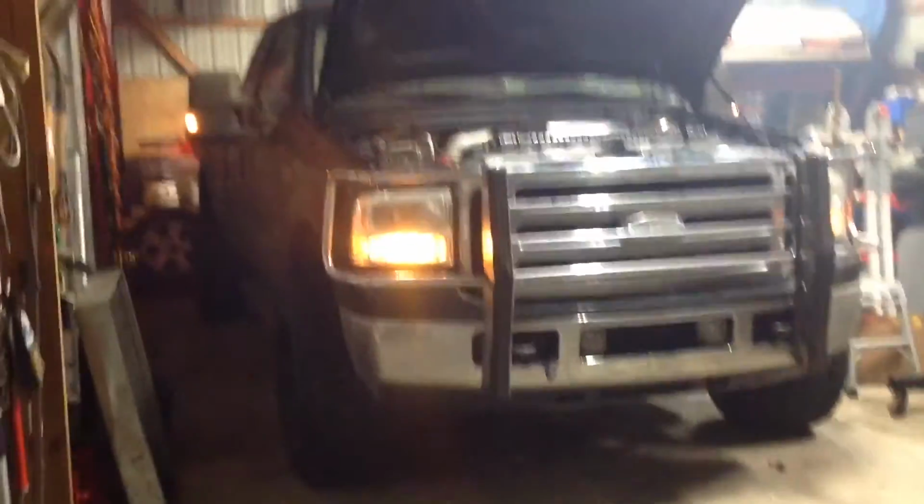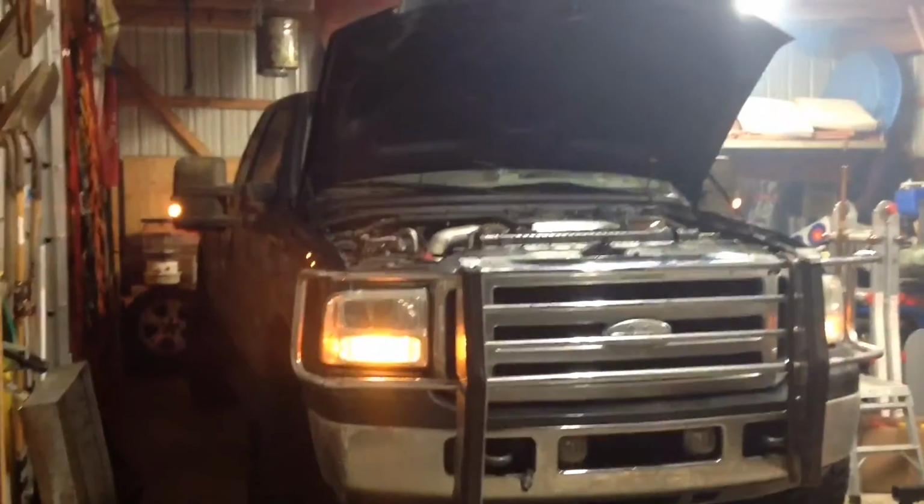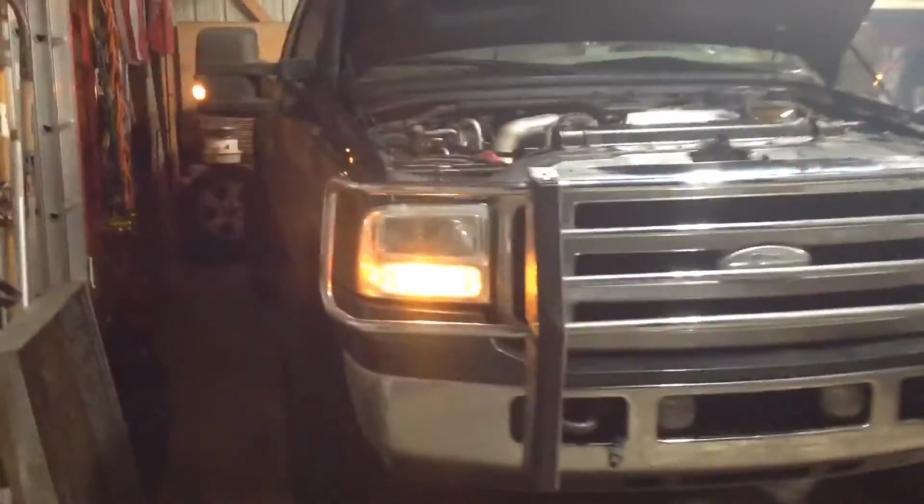Oh yeah. High idle mode. That's what the KC-10 blade sounds like. We're gonna go get some fuel in this thing, see how the oil temps are. Stay tuned.